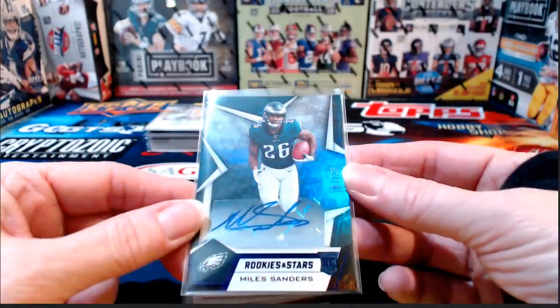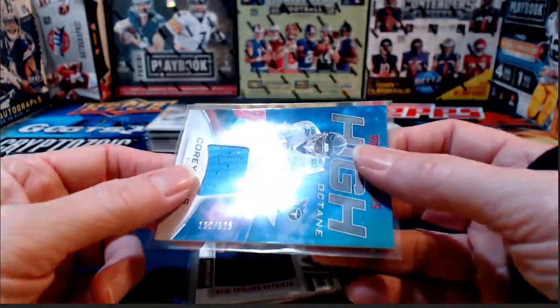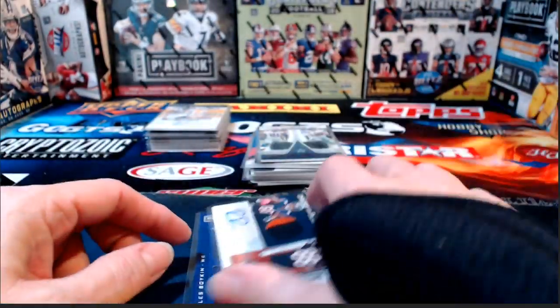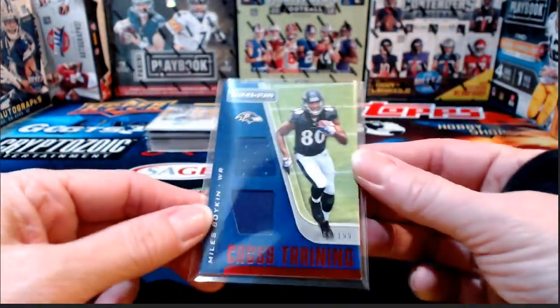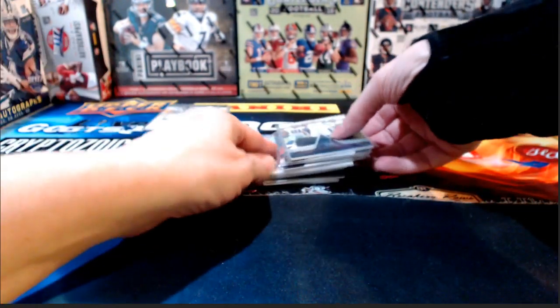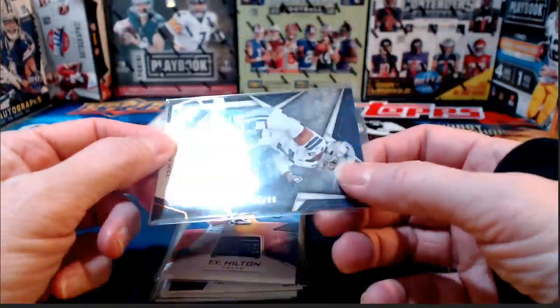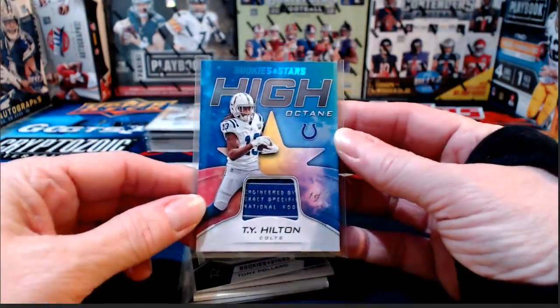The Vikings, the Eagles, Tennessee Titans again, Patriots, Riley Ridley, Chicago Bears, Ravens, Cowboys, and more Cowboys, and some Colts with a one-of-one. So this is our second one-of-one tonight.